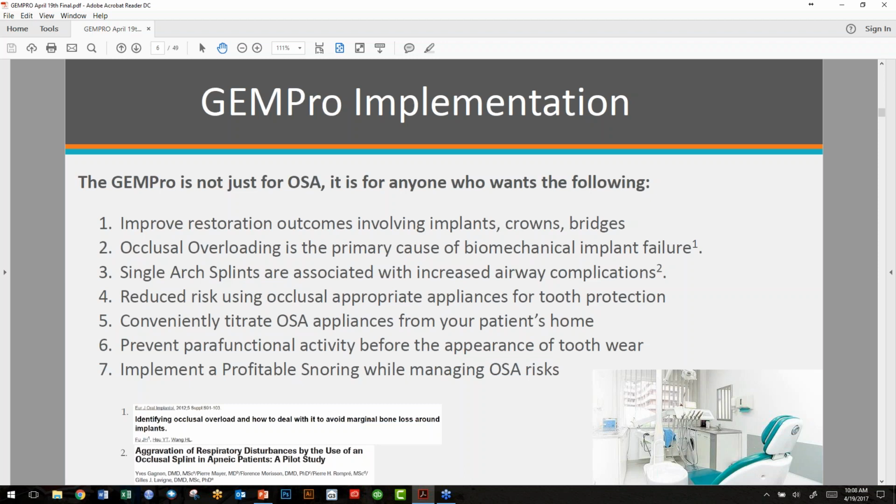Number 3, single arch splints are associated with increased airway complications. And I've talked extensively about that. If you've ever attended one of my webinars, you'll know that I have almost a passion for that. And I think it's such an easy problem to address. I really believe that most, if not all, dentists can easily manage deciding whether this patient is suitable for a splint, or do they need something more significant? It's a fairly easy question to get answered.